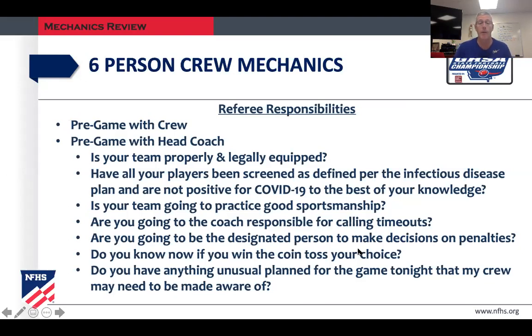Number one, is your team properly and legally equipped? This is a new question: have all your players been screened as defined by the infectious disease plan and are not positive for COVID-19 to the best of your knowledge? We have to ask that question. We know what the answers are. All these questions are going to be what they need to be. Is your team going to practice good sportsmanship?